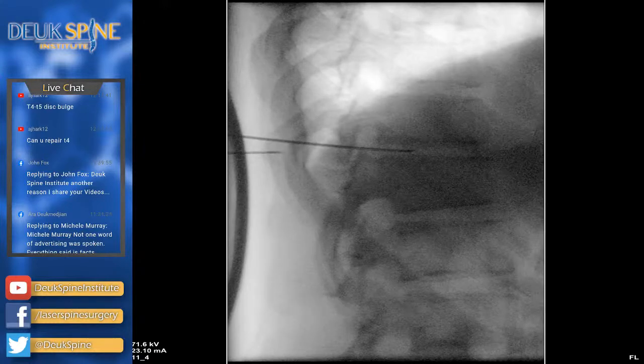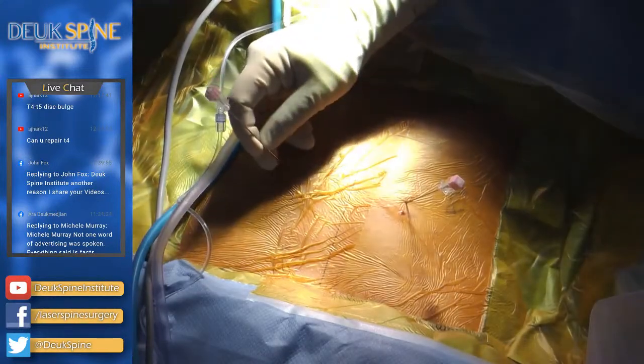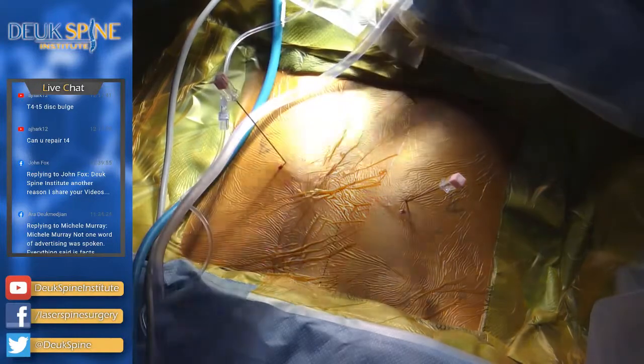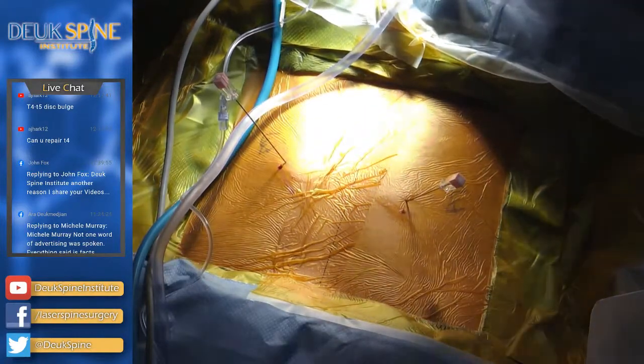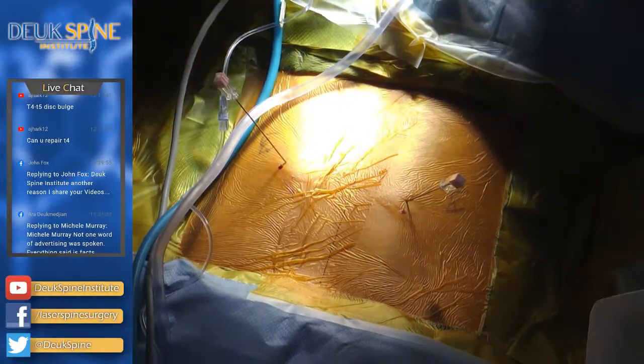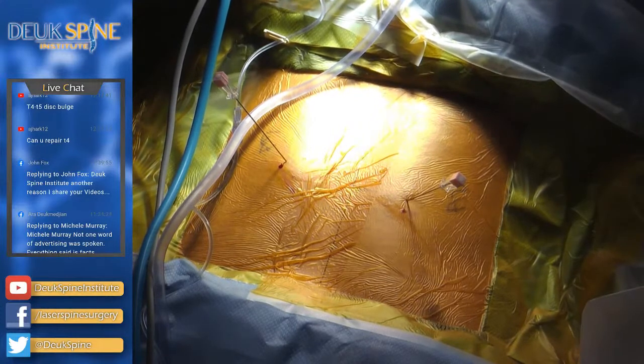That's better. Let me know if you're feeling pain, okay, Sean? I can actually feel the fascia with this. And I don't want to go through it, Sean, until I'm sure of my trajectory. Right now, I got to look at my fluoro. I have to make sure I'm happy with my fluoro picture, which I'm not entirely happy with right now.